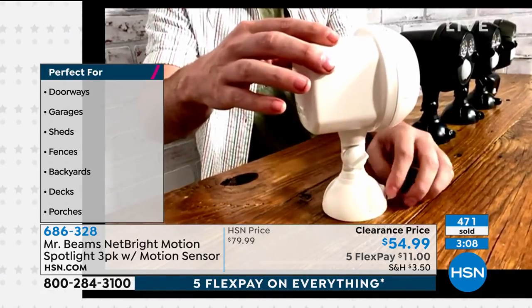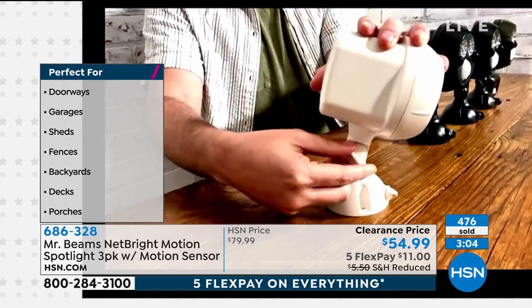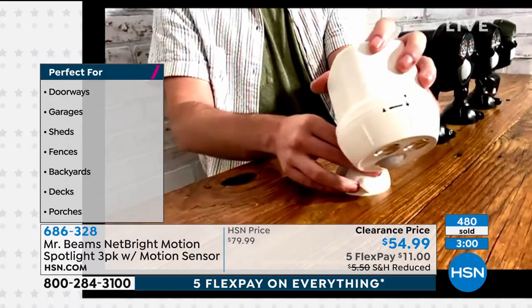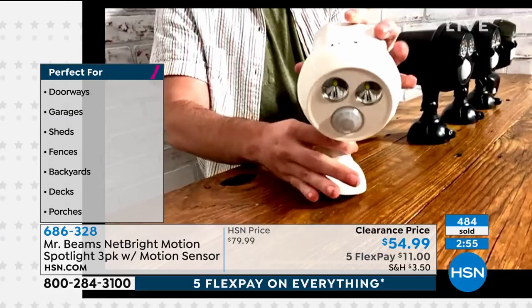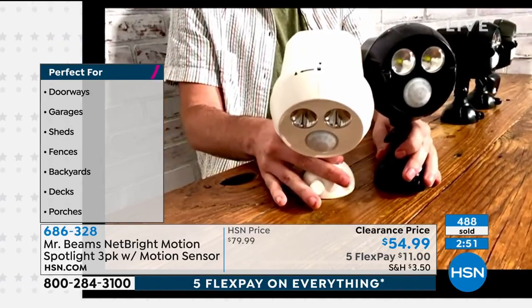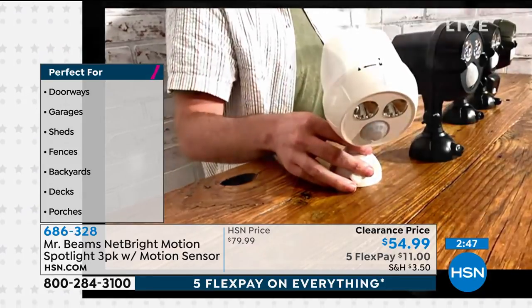You tighten this up. The other nice part about these is that you can completely customize the angle of them, so they're not just going to stay straight. The other part about customizing them is that although they all communicate to each other, maybe you don't want them to. You can actually customize the frequency. So maybe you want the two in the front to turn on, but not the one in the back. You can control all of that as well. So it makes everything about Mr. Beams completely customizable, easy to install the night that you get these home.